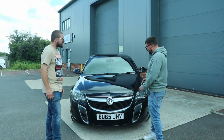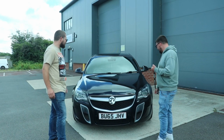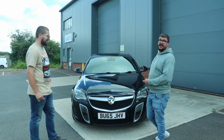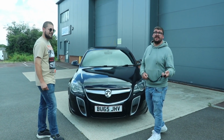I mean, the good thing about this as well, it is completely original, completely stock. Completely original, and it's lovely. You know, even if you haven't cleaned it, don't get me wrong, but it looks alright on camera because it's black. That's the good thing about black cars as well. On camera, they hide quite a lot.